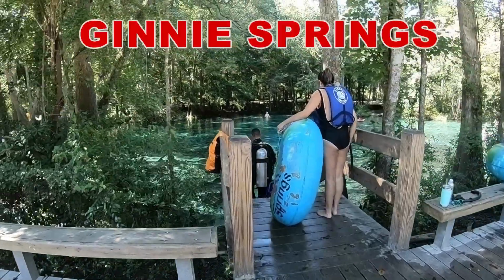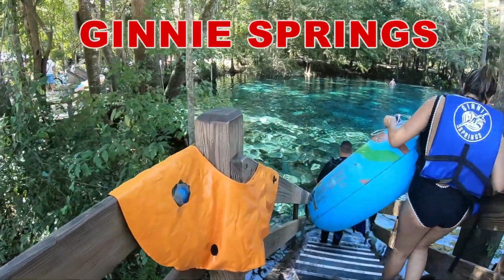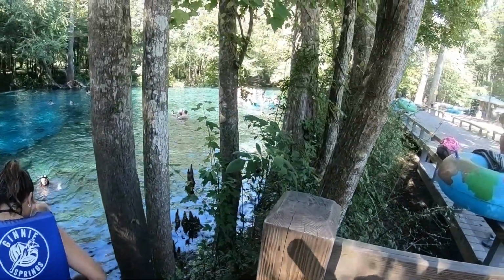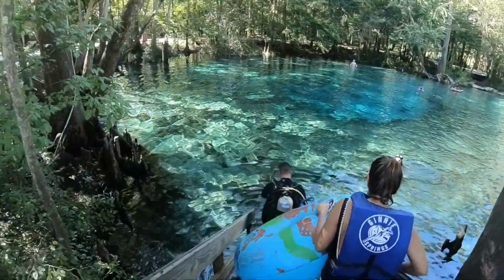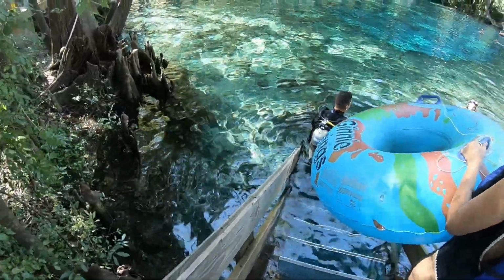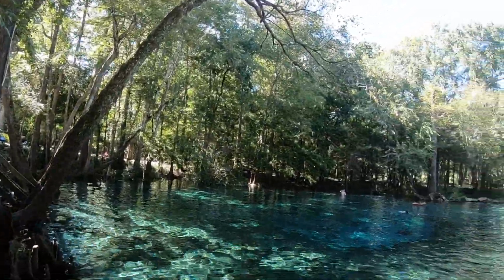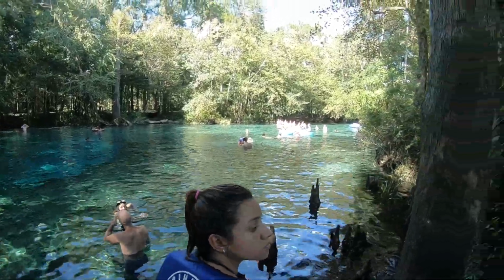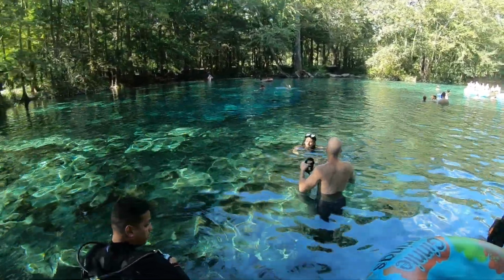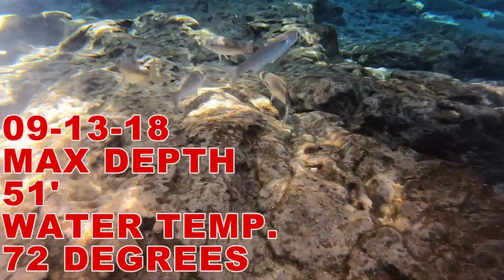Okay, my friends, I finally have arrived at one of my diving spots of the day, Ginnie Springs. Ginnie Springs is located on the Santa Fe River in High Springs, Florida. My friend and dive buddy Jose Gonzalez joins me. There he is in front of me. And Ginnie Springs is one of the clearest springs here in Florida. Water temperature 72 degrees all year round. Max depth for this dive 51 feet.